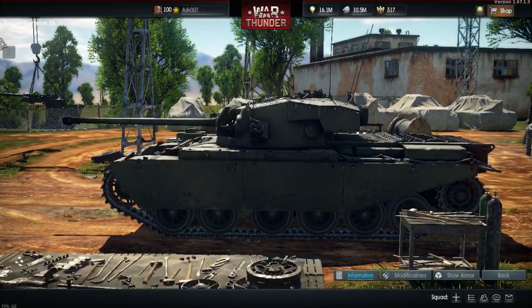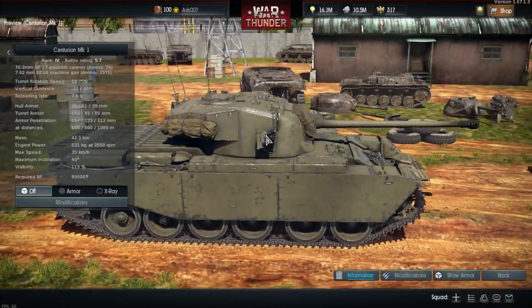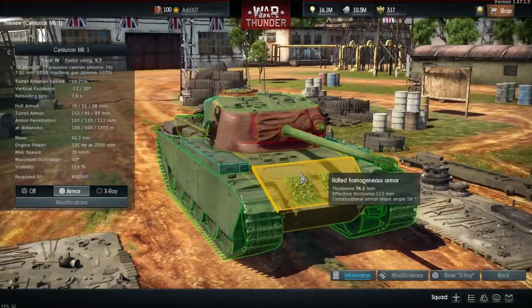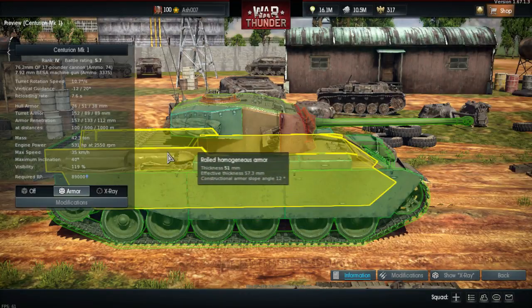There's not really much to say about it. It has a coaxial machine gun also in the turret, and it is generally a Centurion. Again, I'm not up to the Centurions yet in ground forces because I'm only currently at tier 3 in the Brits. But yeah, let's have a look at its armor layout.